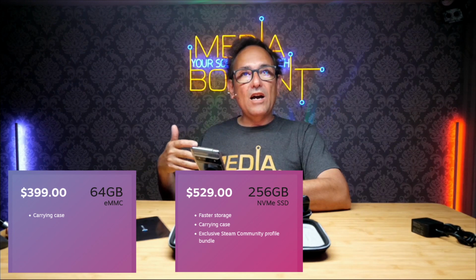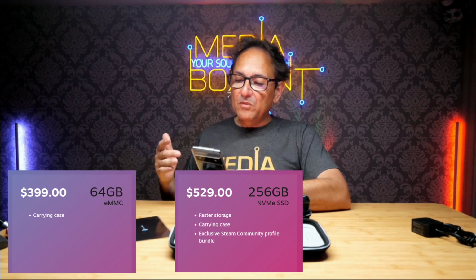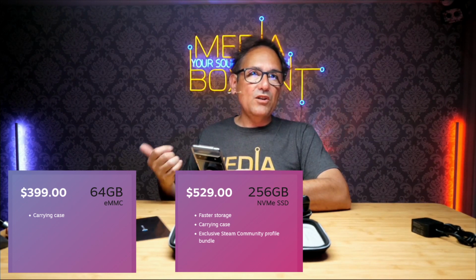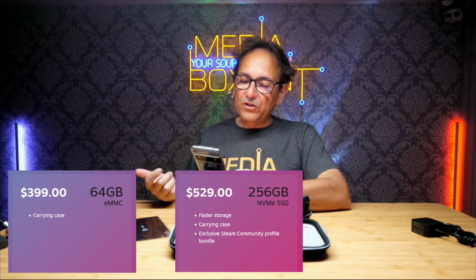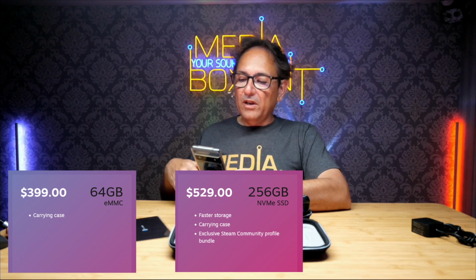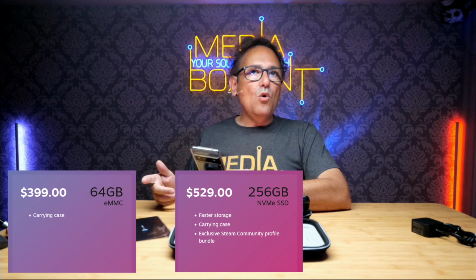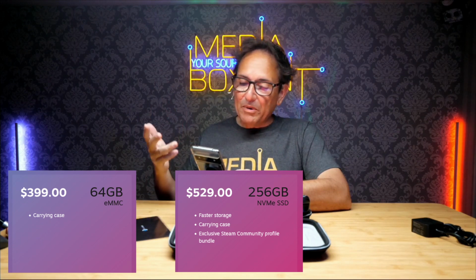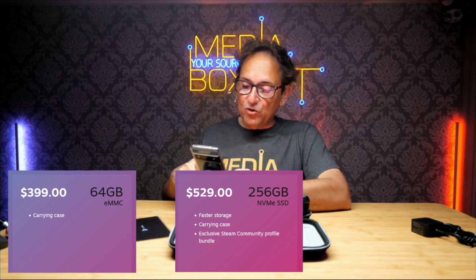Then there's the faster version, 529, and you're looking at 256 gigabytes. Now we have the NVMe solid state drive, and you're looking at PCI Express versions 3 and 4, so it's much faster. You get the faster storage, the carrying case, and an exclusive Steam community profile bundle. When I bought it just now, they gave me some points and all this stuff. So let's see what happens. I'm not sure, maybe when I activate these things, something changes in my profile. I'm not sure of that yet.